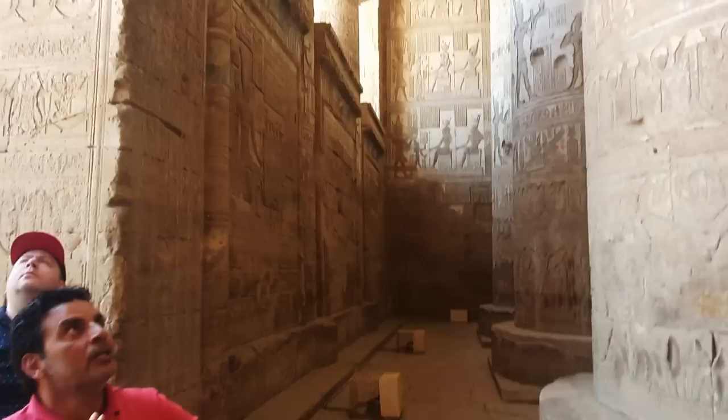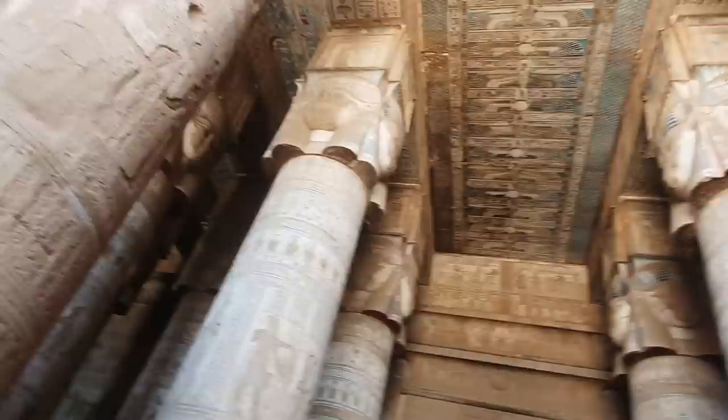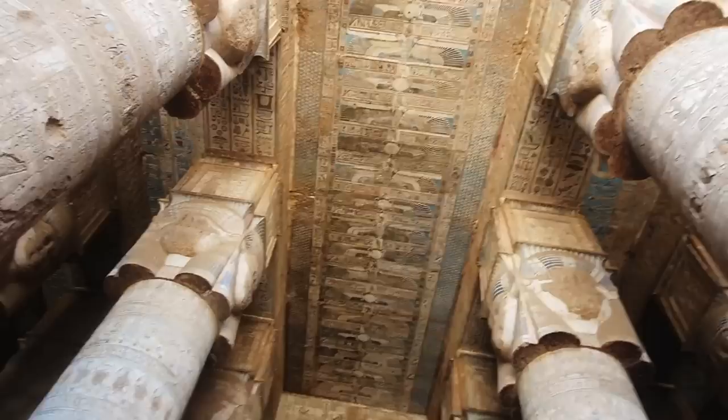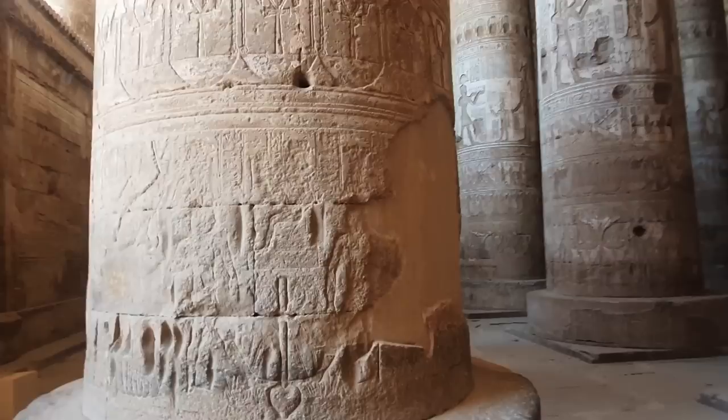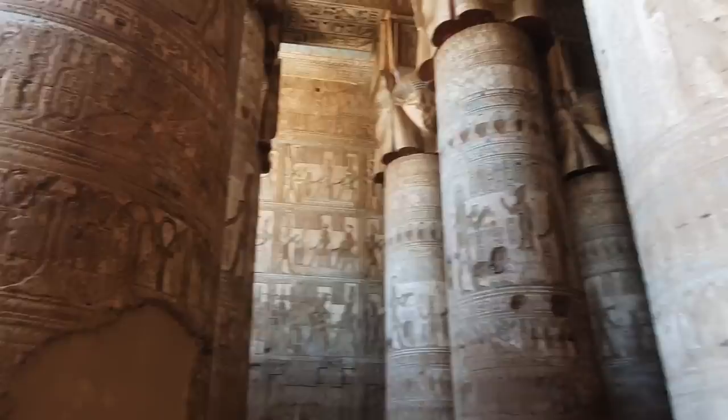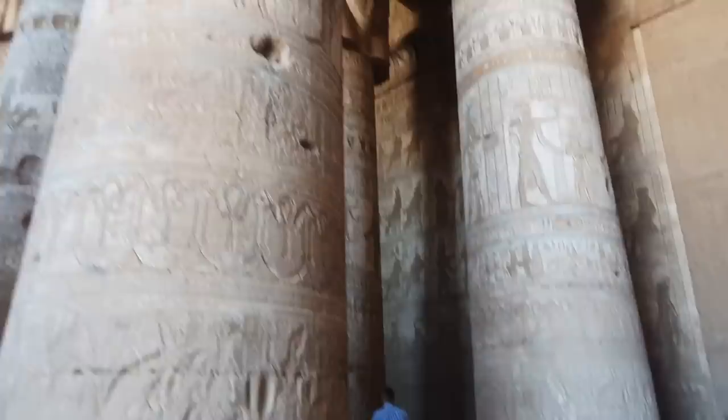According to the writings, this is about 2,000 years old. But as I said, the writings are not a credible source. So my guess is that this temple is more than 20,000 BC, or older than 20,000 BC. Many layers, and here they accuse the optics of the 6th century.